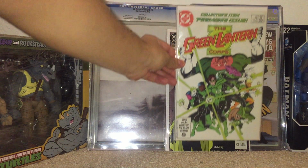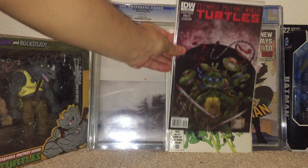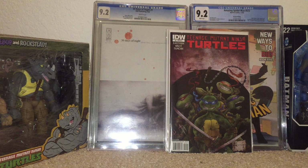Green Lantern Corps number 201, the first appearance of Kilowog. Now I managed to get this at a decent price because even first printing and the normal covers go for over $50 to $70, and I managed to pick up a variant that goes for over $100 on eBay. The 1 in 25 variant, Sam Keith, Teenage Mutant Ninja Turtles number 1. Now I really dig this cover out of the 2011 series first issue covers, because it's an homage to the original series.